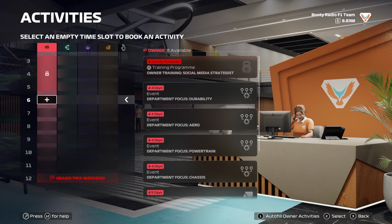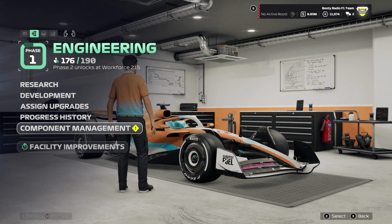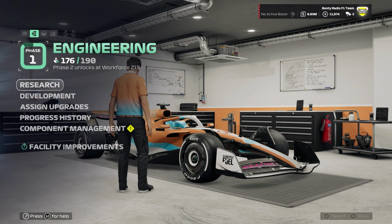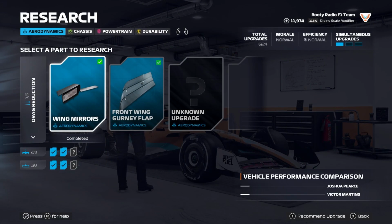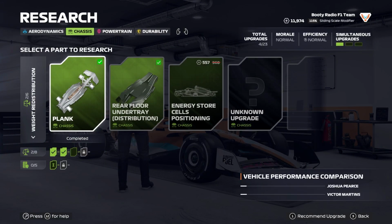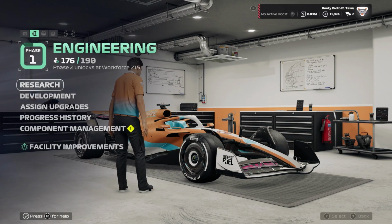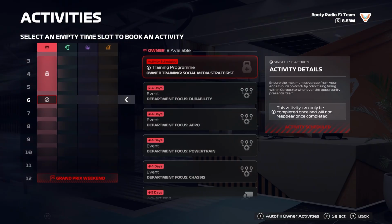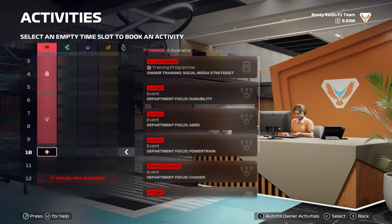Let's see. Who needs the morale boost? Everybody's normal. Okay. Research-wise, what we got going on here? Can't do anything in Aero. We do have research going on in chassis. So let's go ahead and apply some of that stuff to chassis. Department focus. Chassis. Okay.